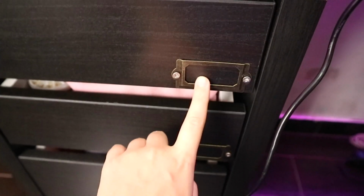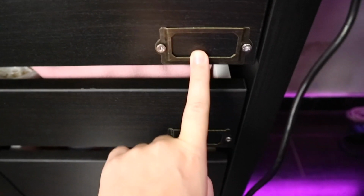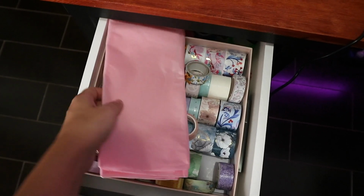Okay, so I also put these on the drawer. They have zero purpose at the moment because I forgot, I haven't put paper yet, but soon. So the first drawer, this is my tissue paper for packaging. I also do my orders here.